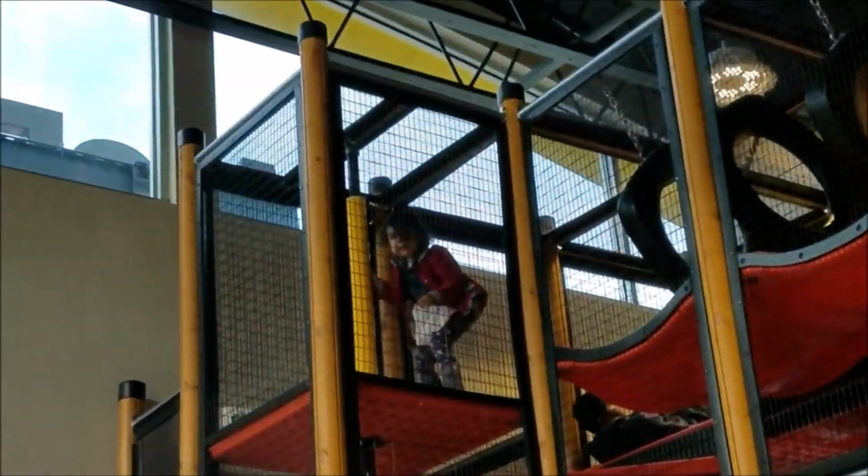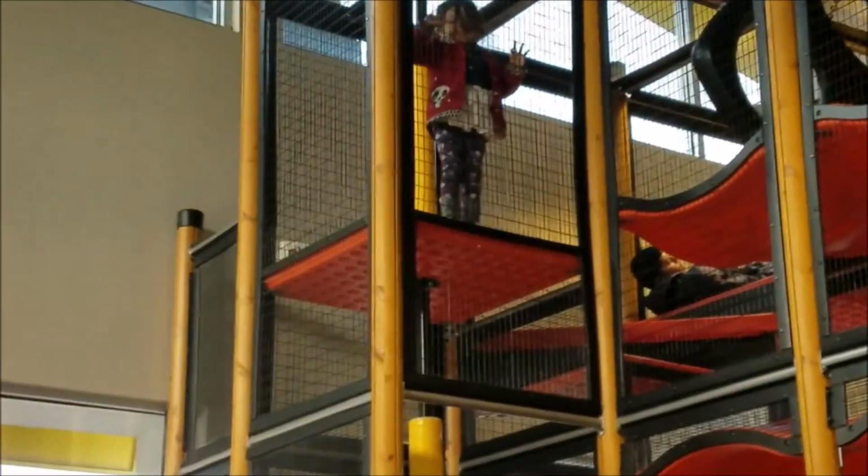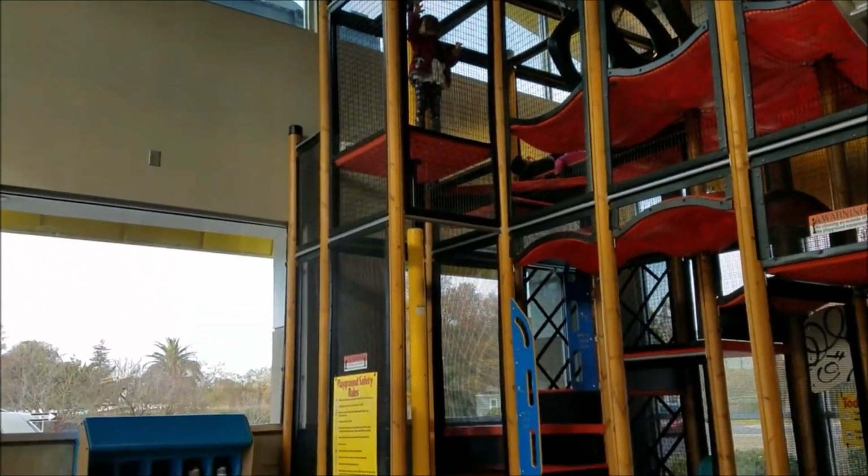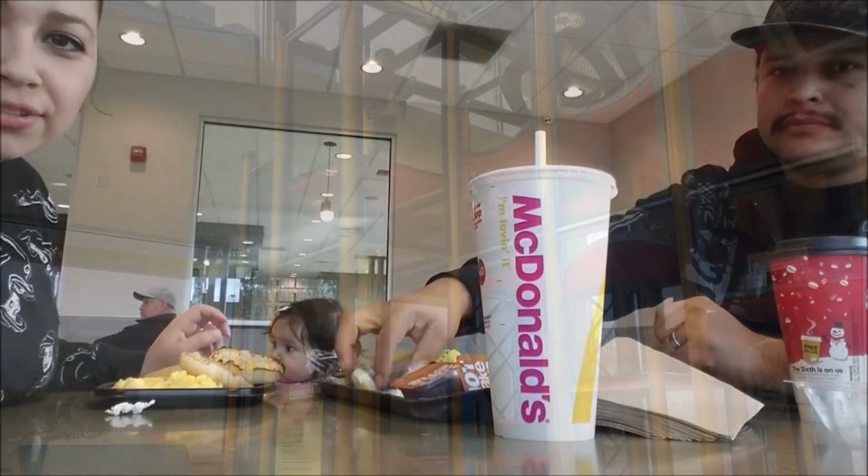Look at this. This floor is very sticky, slippery. You can't even look at it. Like, look at that. Yes. Luna, you're so high. Careful, Mama. Yeah. Go this way now.